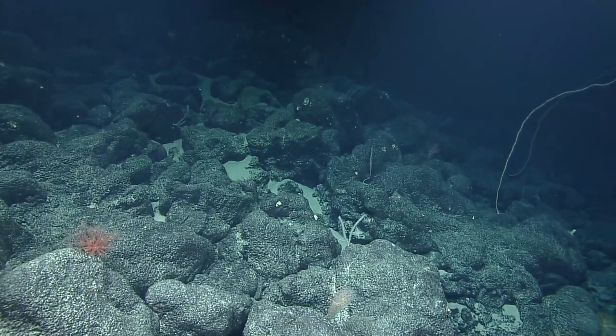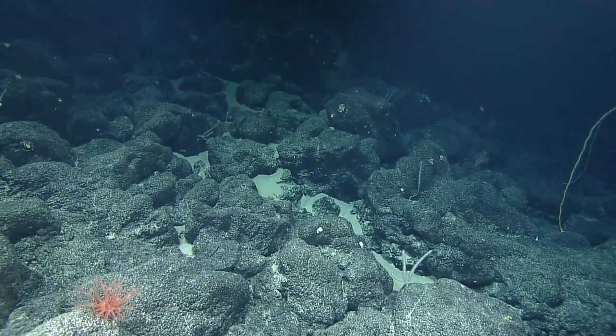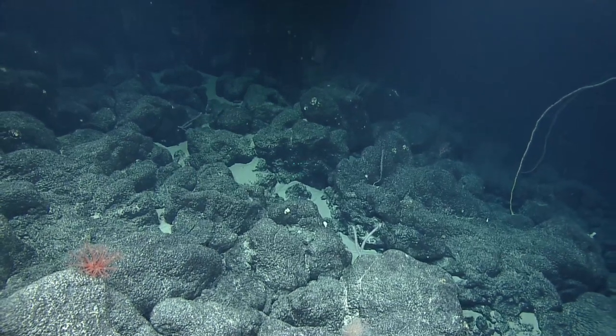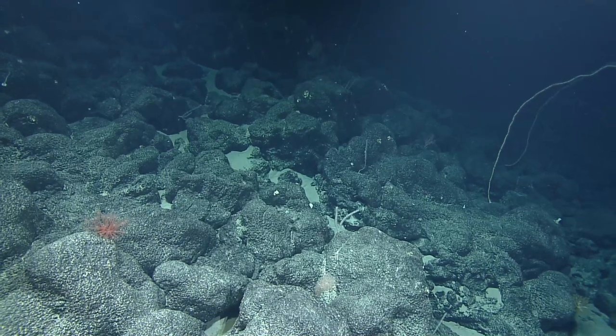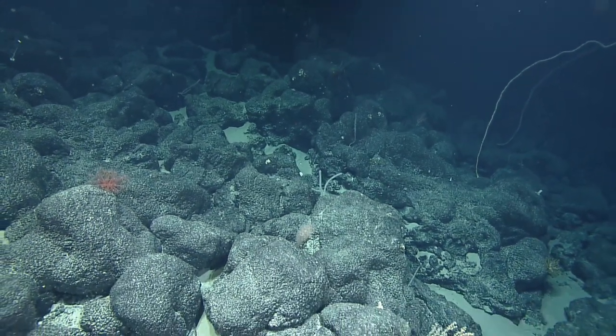Oh, there is a, if we're lingering, right at the bottom. Yeah. Just saw that. There's a bottle brush Chrysogorgia colony right here. Okay. And we just want to get a zoom on. Cool. Good for zoom.